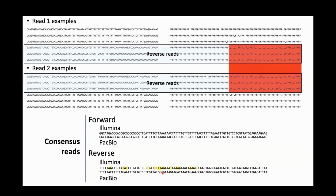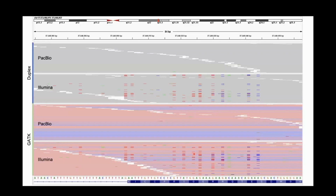In contrast, the PacBio ONSO data are systematically clean and do not produce any extra calls over exactly the same region. So these can be observed only in the Illumina calls. And this is visualized in IGV here. At the bottom, these are the raw reads, and you can see that the Illumina raw reads do contain many mismatches to the original sequence over the same region. The PacBio data do not. And then if you use duplex sequencing, these become absolutely clean, while in the Illumina, many of these errors are propagated.